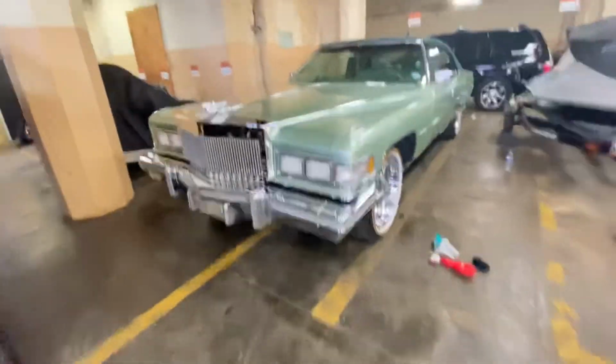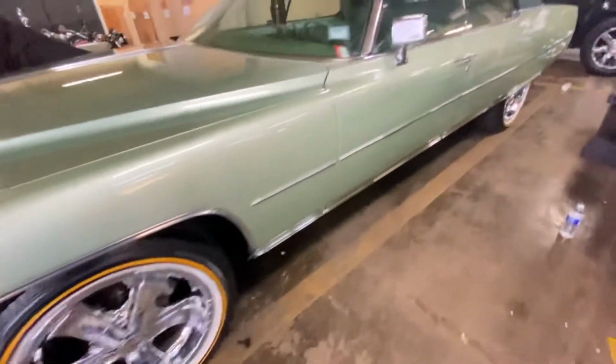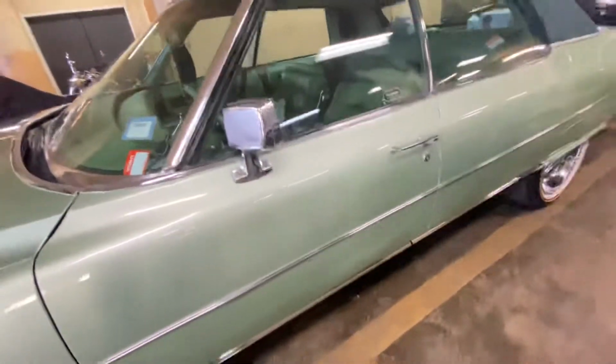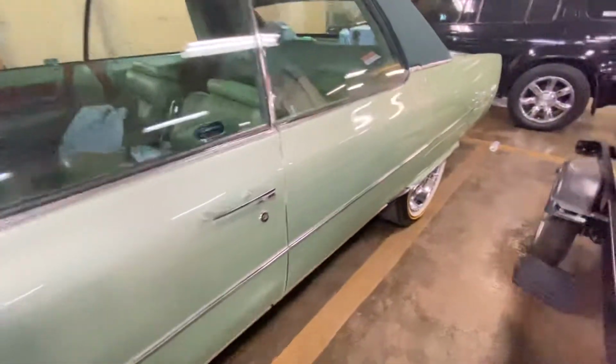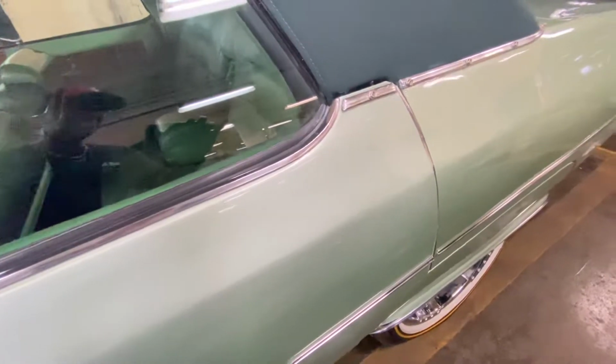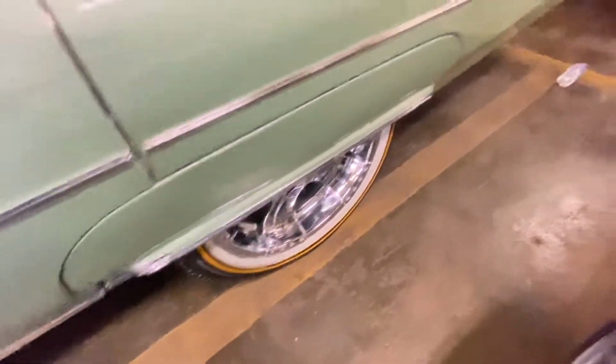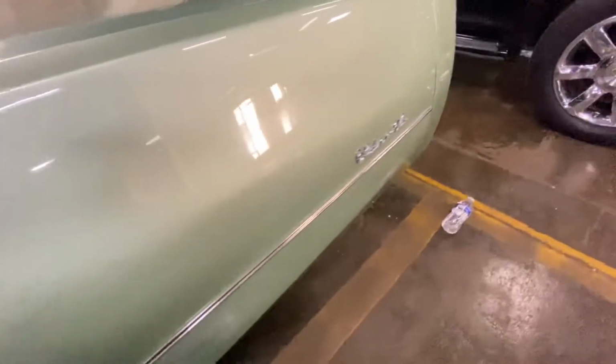Check this out. Look at this. Come on, man. Look at this, guys. I'm about to get him out right now. Look at this. And y'all, if y'all notice, the door handle on the back door was gone. Yeah, got Vogues on it. We just got through buffing it.